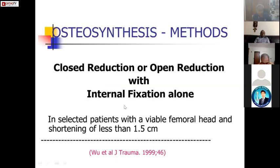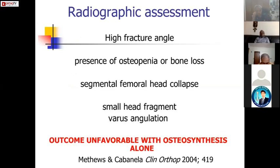Now, closed reduction or open reduction with internal fixation alone... shortening is less than 1.5 centimeter, and femoral head is viable. I'm telling you of the few methods. More than that, closed reduction may be difficult. Presence of osteopenia or bone loss, when the head is small or there is varus angulation, outcome is unfavorable with osteosynthesis alone, so you have to devise some other method.